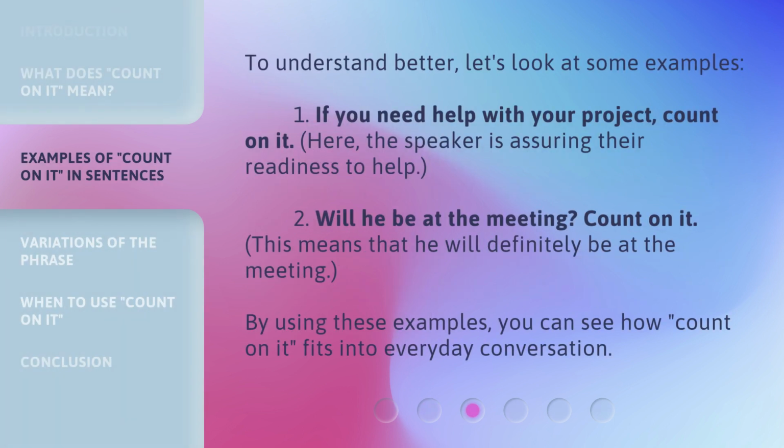To understand better, let's look at some examples. 1. If you need help with your project, "count on it." Here, the speaker is assuring their readiness to help. 2. "Will he be at the meeting?" "Count on it." This means that he will definitely be at the meeting. By using these examples, you can see how "count on it" fits into everyday conversation.